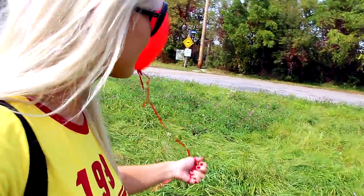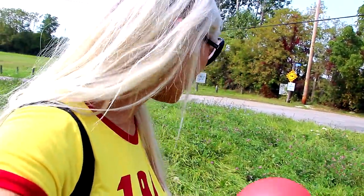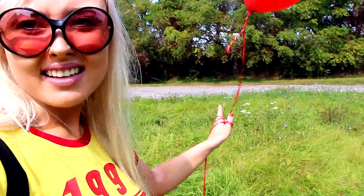And I think right here is where Pennywise was talking to Eddie. I don't know exactly where, but obviously very close to where I'm standing. And then Eddie was against that gate being all scared. So like I showed you guys.